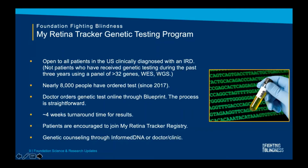But it's pretty straightforward. Your doctor orders the test and the counseling online, much like they would order another lab test. And the turnaround right now is about 4 weeks. That's vastly improved over the turnaround in past years. And you do not have to be part of the My Retina Tracker registry to order the test. Likewise, you don't have to have a genetic diagnosis to be part of My Retina Tracker registry. But we do strongly encourage you to be part of the registry, and I'll be talking about that more in a moment. And again, genetic counseling is required, whether you do it through Informed DNA or the doctor or the clinic who's ordering the test.